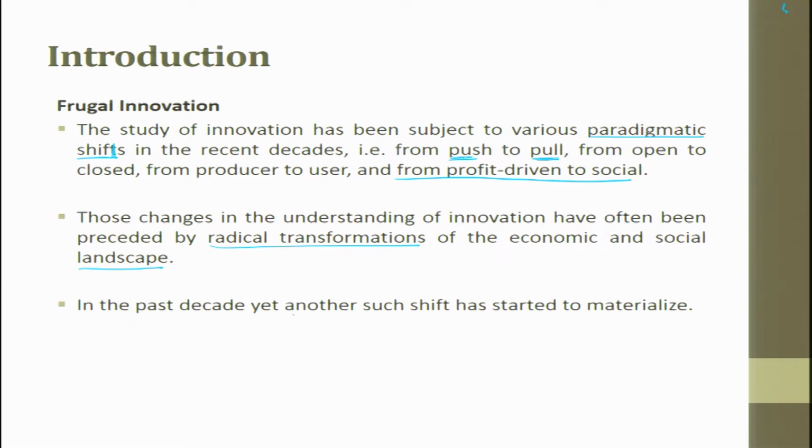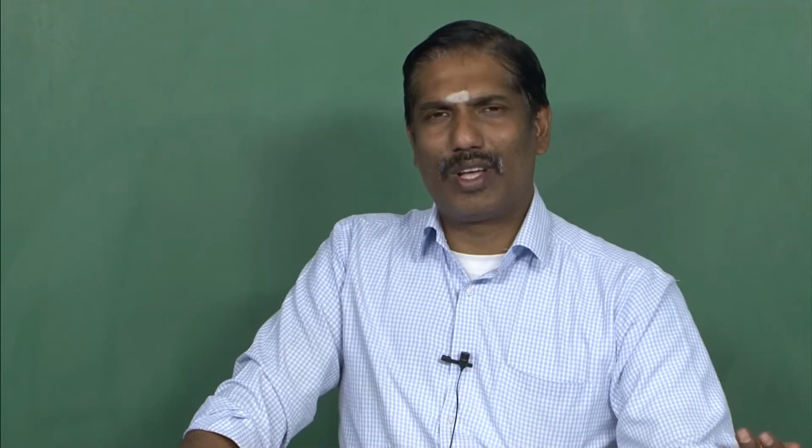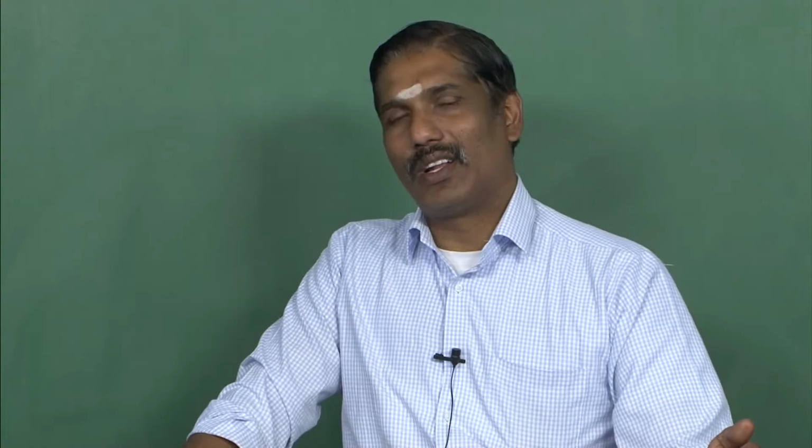In the past decade, yet another shift has started to materialize. The definition is: frugal innovation is the process that discovers new business models, reconfigures value chains, and redesigns products to serve users who face extreme affordability constraints in a scalable and sustainable manner. Extreme affordability constraint. For example, today in the medical field, the hospitals are giving good care, but customers are not able to be happy after this care because the costs are exorbitant. So people are nowadays looking for good service at economical cost.